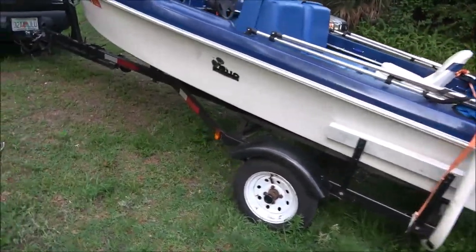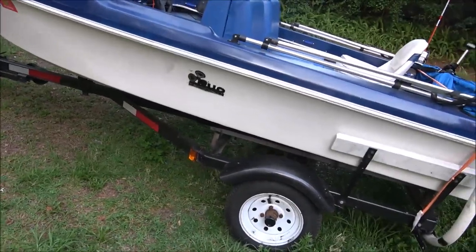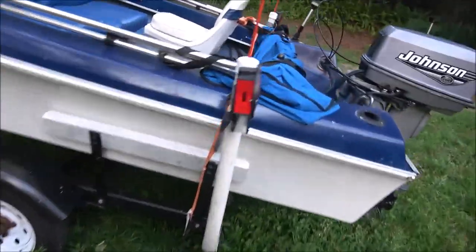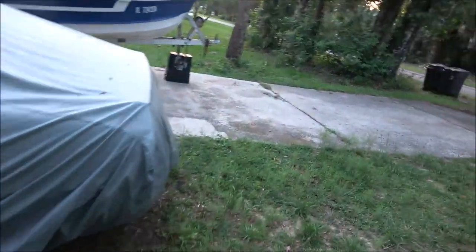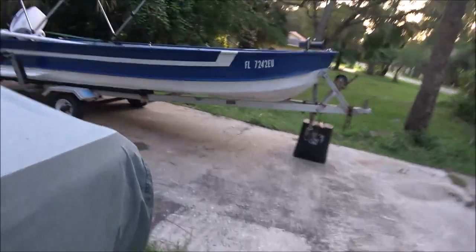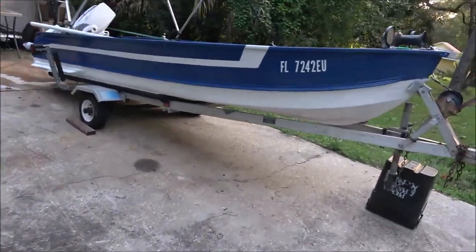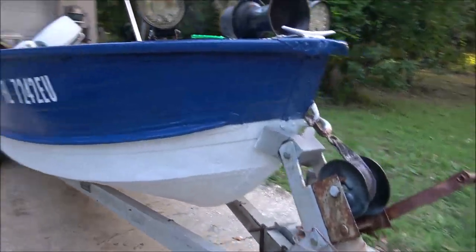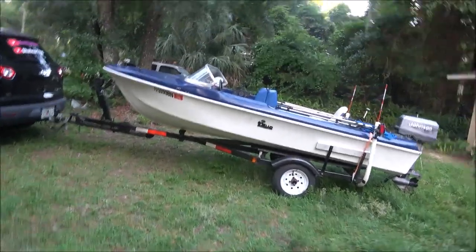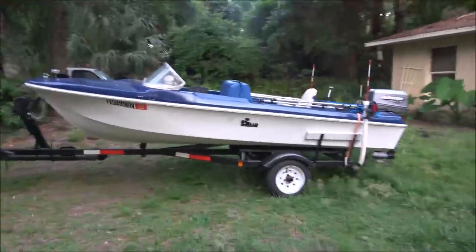Alright, so I'm going to put our lights on here, these are just incandescent bulbs, and put these on that trailer because we're going to be selling this one. I hate to see it go. Love this old boat. But, yeah, so what do you guys think? Good looking little boat.